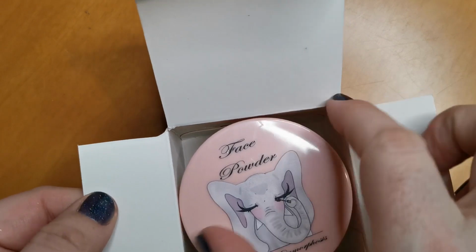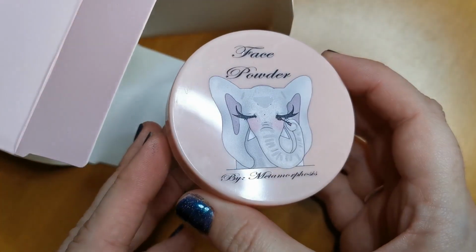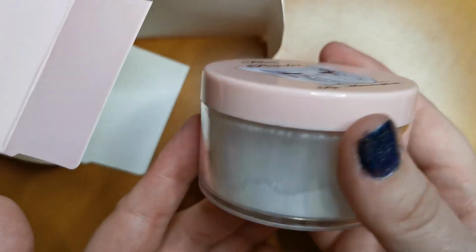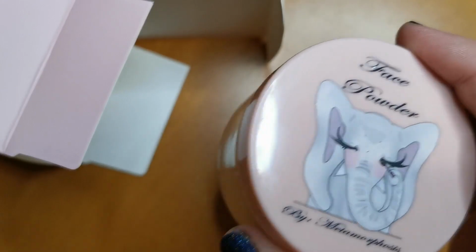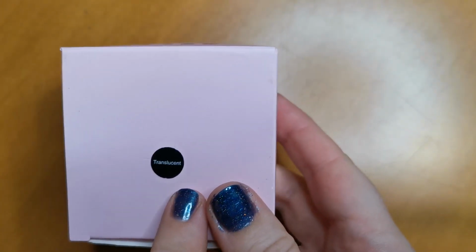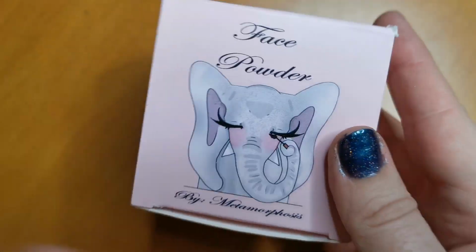Without ripping it? Yeah, we're in there. I love the elephant on it. I do have a few products from Metamorphosis to try out, this being one of them. So obviously it's going nowhere. I haven't tried it yet, so let's pop that to the side. It is in the shade Translucent. I can't remember if there were other shades or not, but yes, I picked that up.